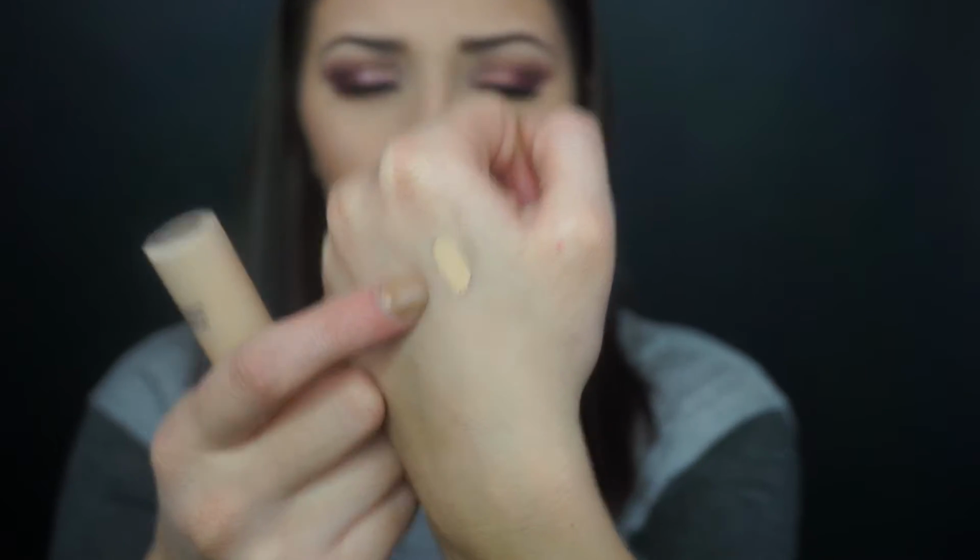So that's Light Neutral. I was using Light, but it was extremely pink in undertone, and since they extended their shades, this is Light Neutral, and I've just been loving it so much. This is Tarte Shape Tape. I love this shade so much. The shade in itself is absolutely amazing. This is my perfect shade.